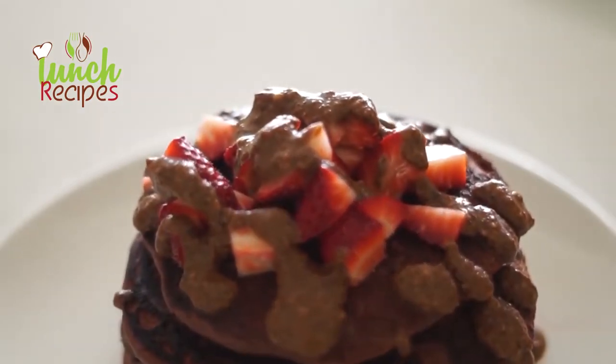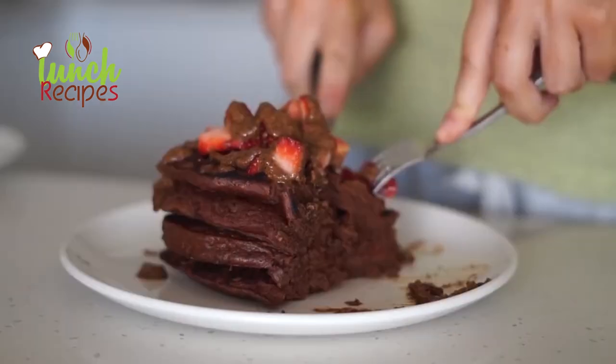And that is how I made my breakfast this morning. It was certainly a very delicious and desserty way to start my day.